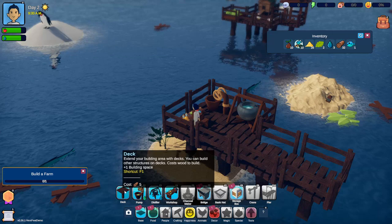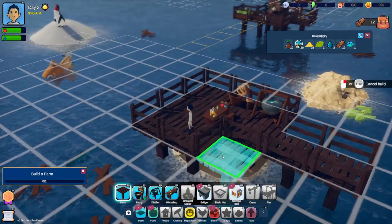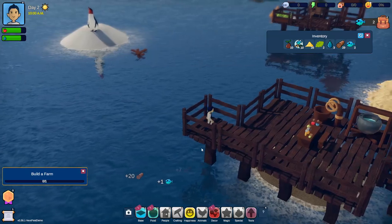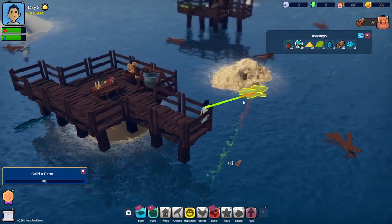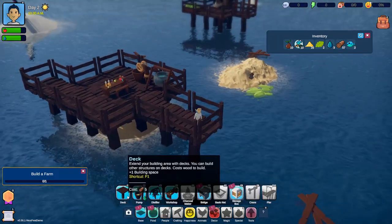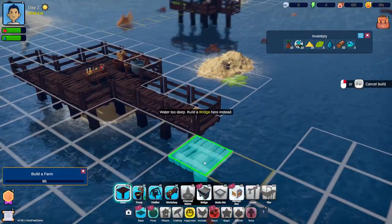I think we'll need it soon, but let's expand our base a little bit more. So we're deviating from the tutorial by building a few more things. Hopefully that's fine. Hey, can we get that? Oh, too big to catch. Okay. We need more wood. Come on. Let's get more wood. Okay, this is probably... Oh, yeah.